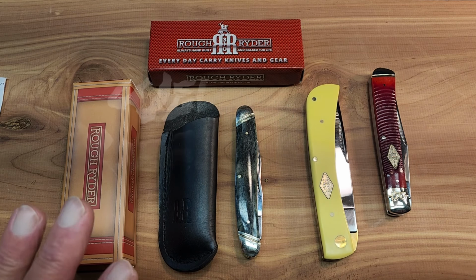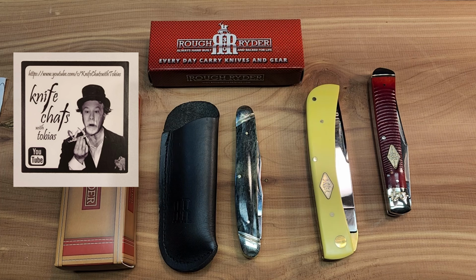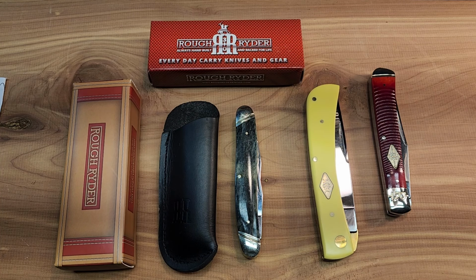Now, this group of knives was sent by Tobias with Knife Chats with Tobias, and he's been very generous to start this traveling knife package around, let us all review some of these Rough Ryder knives.